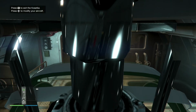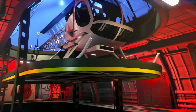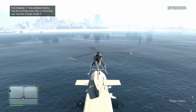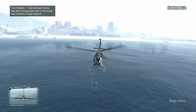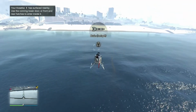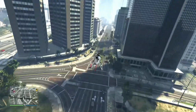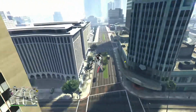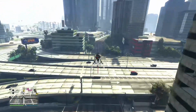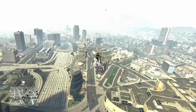You can put a mounted machine gun on it, or, of course, lock-on missiles. You have infinite lock-on missiles, which already makes this elite and pretty much S tier, but it also helps you get into the city faster coming out of your submarine, so you can finish those Cayo Perico setup missions in half the time. I'm pretty sure a lot of your money comes from the Cayo Perico heist itself. So being able to finish the heist in half the time and cut the setup time in half with this helicopter is definitely a big bonus.